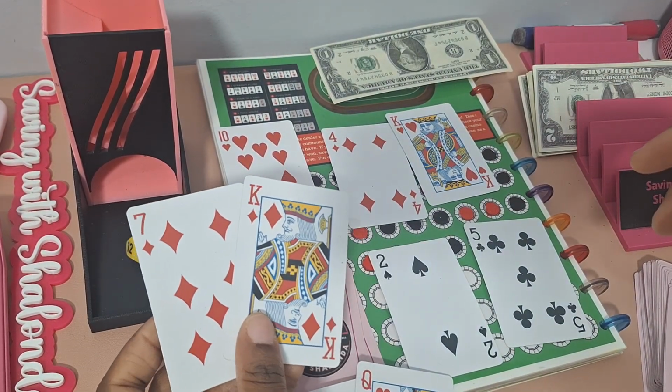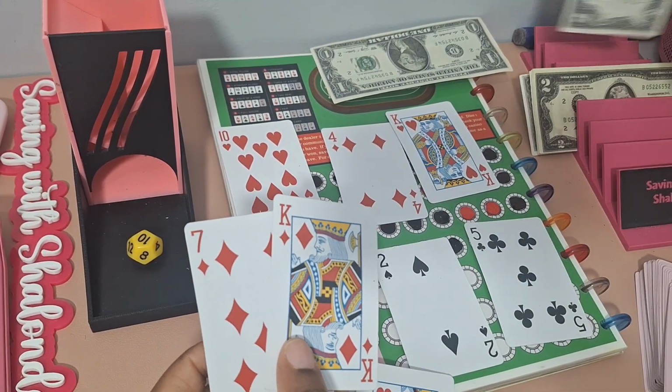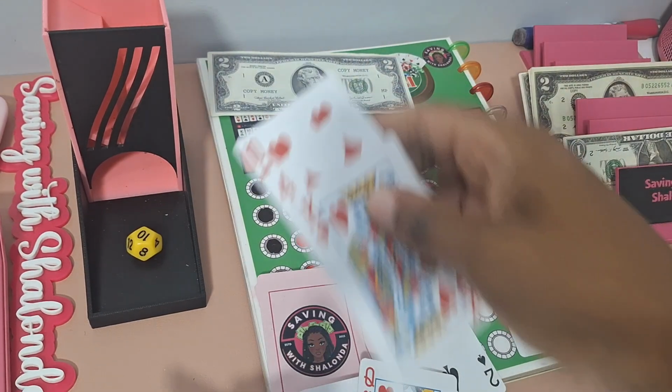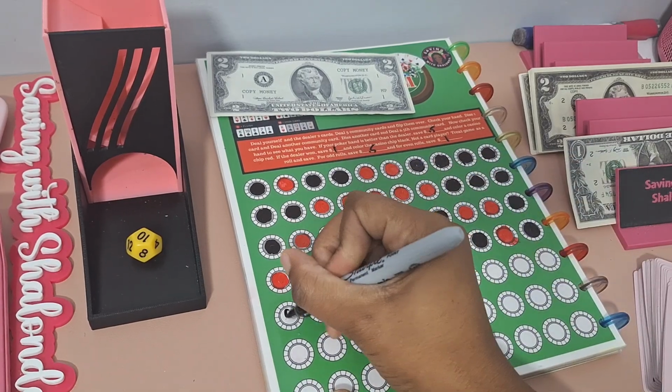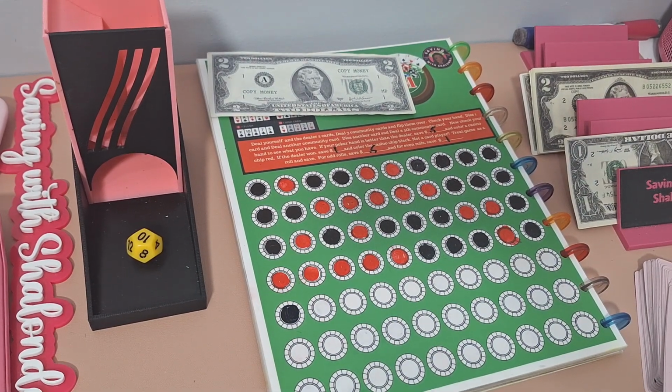The dealer ended up with a pair of kings, okay? So, again, the dealer won because kings is higher than a pair of tens, okay? So, that's how that goes. So, again, we'll color the poker chip black, okay? And here we go. I'm going to do one more.